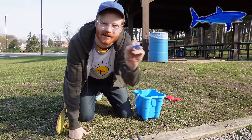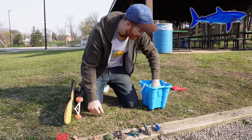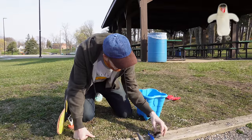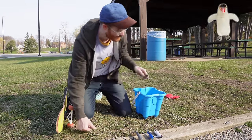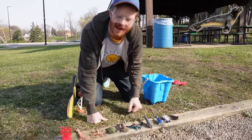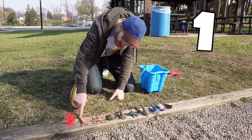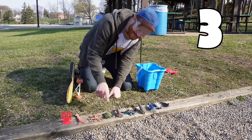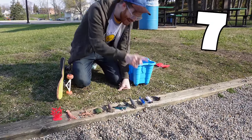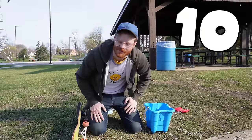Then we found a shark. Then we found the penguin. Remember him? And last, we found this seal. So, let's count all the items we found and see how many there were. 1, 2, 3, 4, 5, 6, 7, 8, 9, 10. 10 sea animals that we found today.